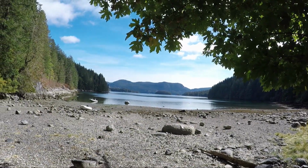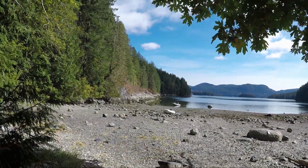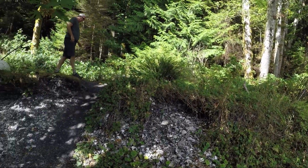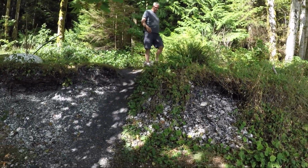All right, we're at the head of Wyatt Bay, where there's a trail that goes to Small Inlet or something like that, and to a lake. So we're gonna go see what we can find.